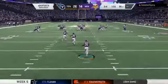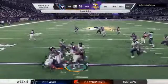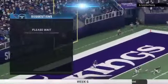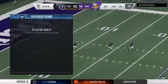That's fielded in the end zone. And all that worked, but he stopped where he ultimately would have been, and he's simply taken a knee, and that's the 25-yard line.